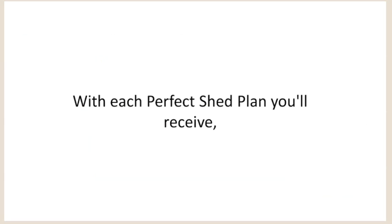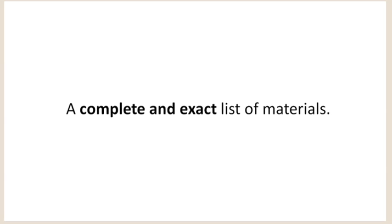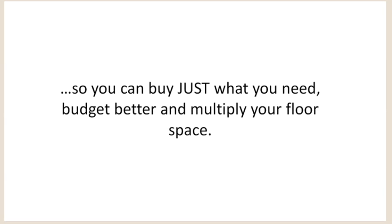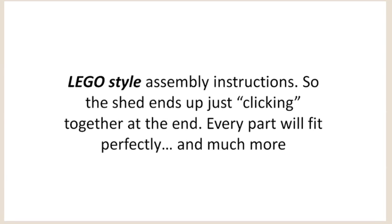With each perfect shed plan, you'll receive all the components of the perfect shed plan that I showed you above: a complete and exact list of materials. This includes cutting lists and tools with clear labels showing what each item is used for, so you can buy just what you need, budget better, and multiply your floor space. Professional 3D CAD-designed images. You see from all angles what each part is supposed to look like before you start building. Lego-style assembly instructions, so the shed ends up just clicking together at the end. Every part will fit perfectly, and much more.